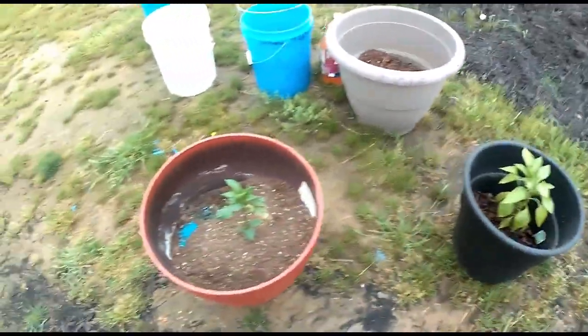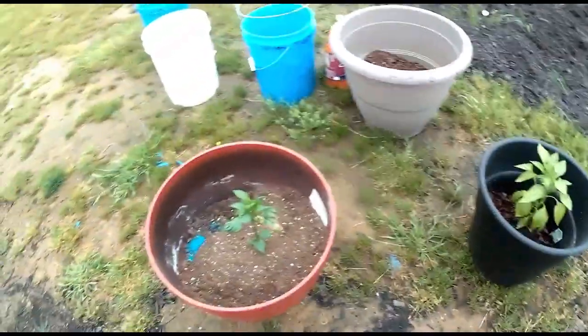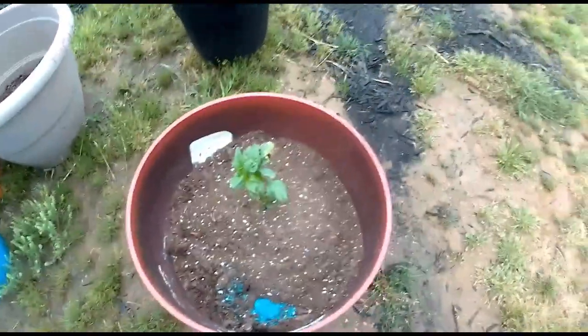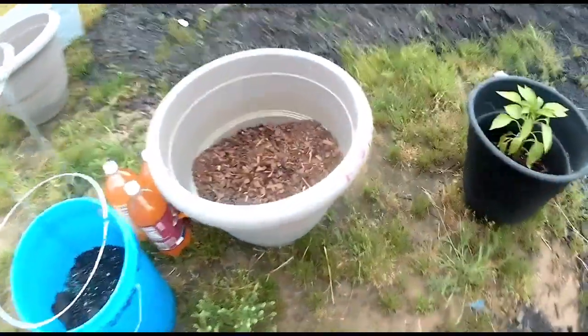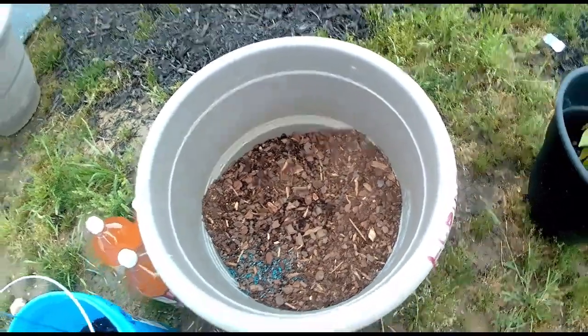So this is where it gets interesting. I've got some peppers here. One is a giant Marconi. I had one last year, and it did pretty well. So the hornworms weren't very nice to it, but it survived. And I think that's a jalapeno, but I lost the label. Lupine and violas, and something's coming up, and I don't know what.